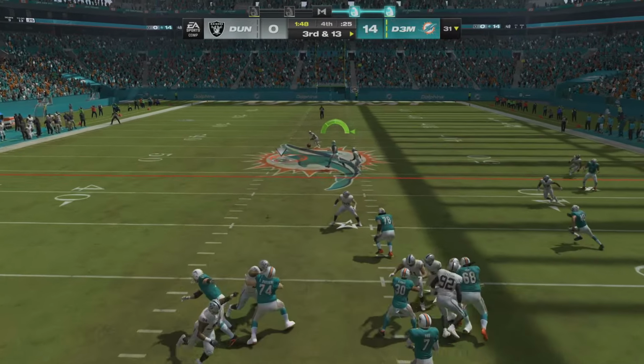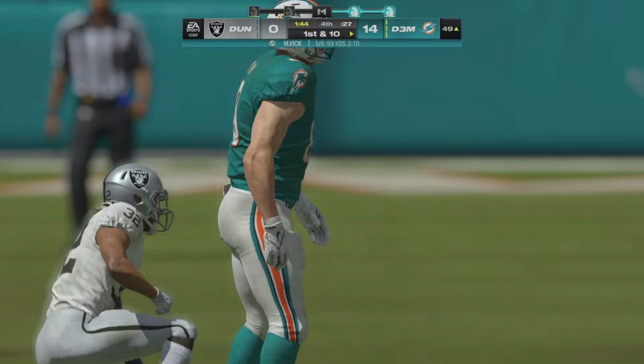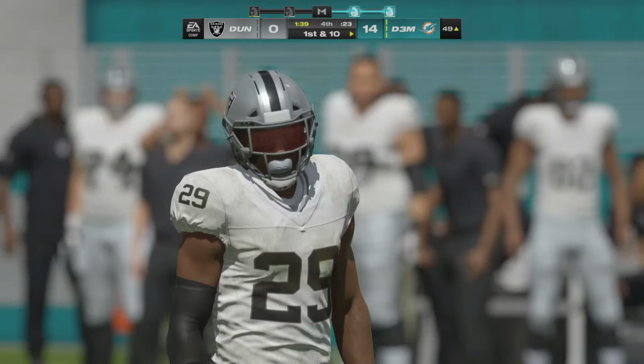Here's Vick. He's got his target. That's complete. And he is going to have a Miami 1st down, and the Dolphins are going to win the football game.